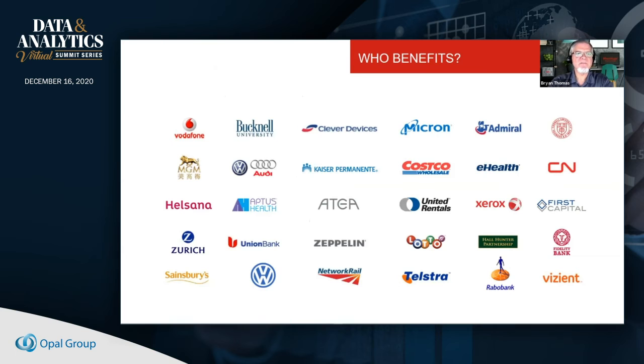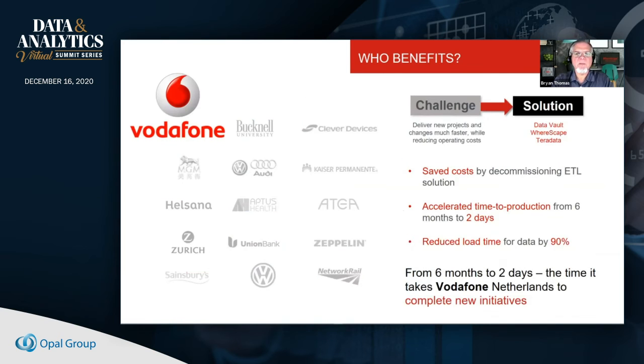So who benefits from automation? Here's a few. This is my NASCAR slide, and let me highlight a few. This is Vitaphone. They decommissioned their ETL solution, and they accelerated their time to production from 6 months to 2 days, and they reduced their load time by 90%.